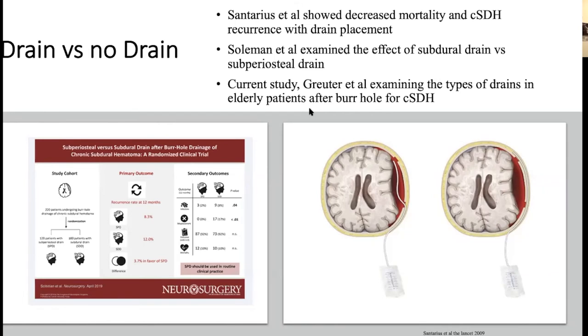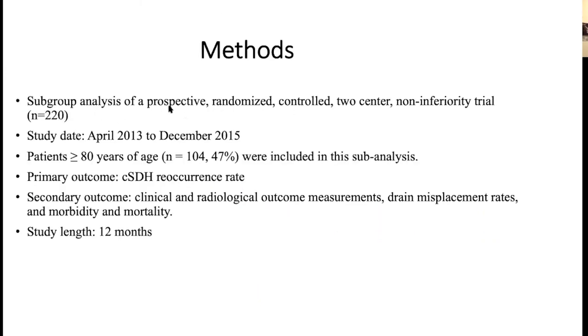So going back to our study. Our study is a subgroup analysis comparing drain types, the subdural type and the subperiosteal type. But specifically, we're looking at elderly patients, defined as age 80 and older. Here is a subgroup analysis of the original trial we mentioned. The original trial was a two-center randomized controlled non-inferiority trial of 220 patients. From that group, we're taking 104 patients and looking at their outcomes. Again, the primary outcome was chronic subdural hematoma recurrence rate, defined as recurrence at the ipsilateral chronic subdural hematoma site.